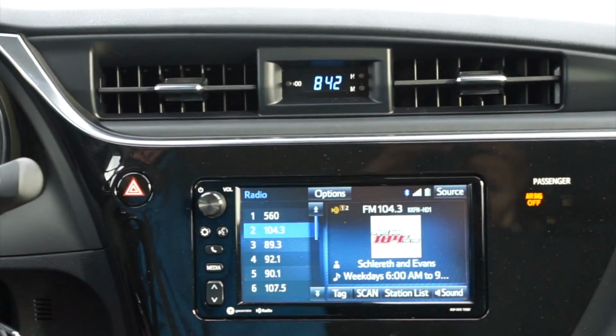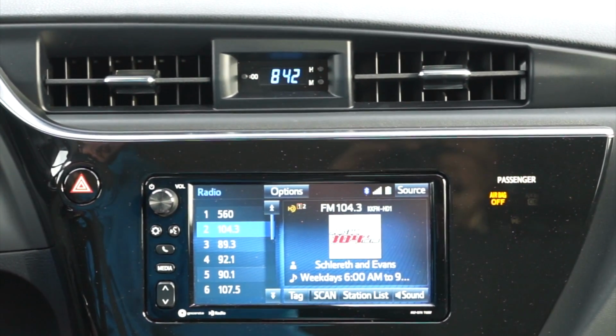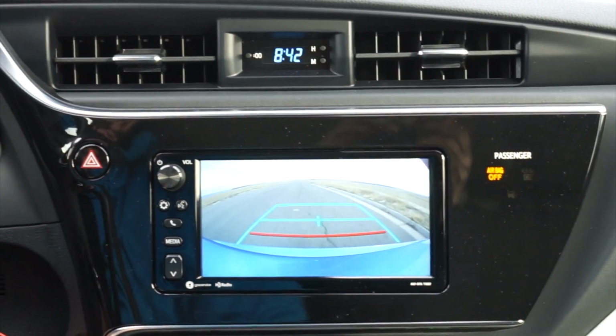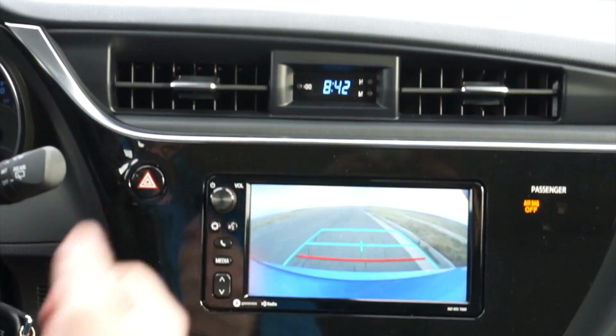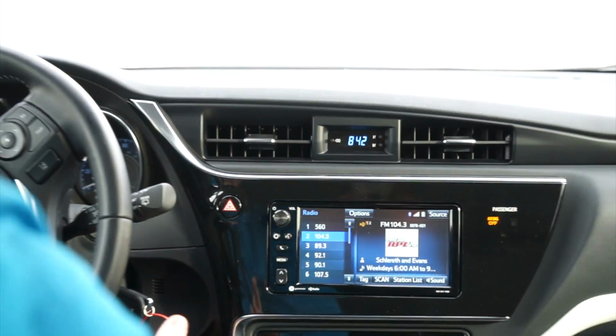But in terms of the display itself and these controls, this is all what you would find on Scions in years past. It does have a rear view camera, no dynamic grid lines, but it does have a rear view camera, which again is really nice for this price range. They are becoming standard, and I believe are still going to be becoming standard in all vehicles moving forward.